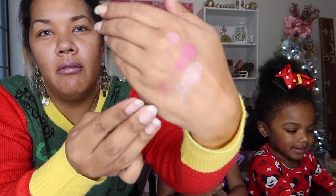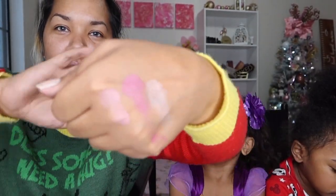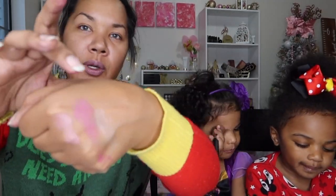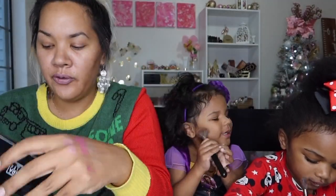Let's see. Oh, I'm not mad at that. Is it focused? I'm not mad at that. Oh, you can't really see that one shade. Let's try that again. Of course, because I put it on my knuckle, that's why you can't really see it. I'm not mad at this. That highlighter is actually... Oh, it is drying. It dries really fast, too. Oh, I like this middle shade. This middle shade was like, oh, yeah, I love this. I'm not mad at this. I'm going to use this. And for $3.99, people, I feel like you got to get it.